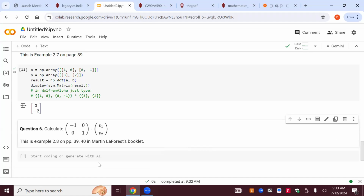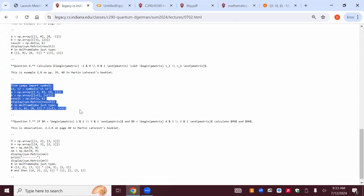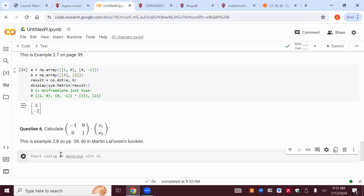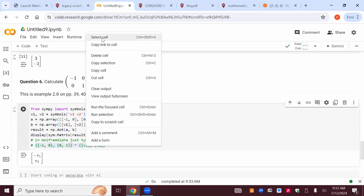This is example 2.8 on pages 39 and 40 in the book. Oh, this is something new. I have V1, V2. I don't have just numbers. As I keep saying, it's important for you to try to imagine what exact calculations you're supposed to do. I'm going to import the symbols and make V1, V2 just letters or names. I push the button and I get negative V1, V2. In Wolfram Alpha, I'm going to do this. Again, I have the same problem here.